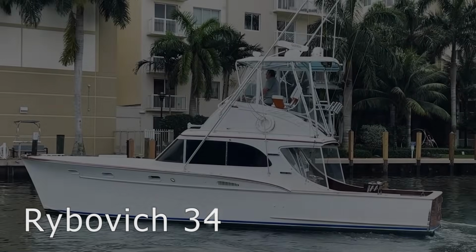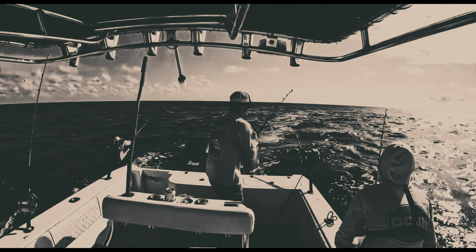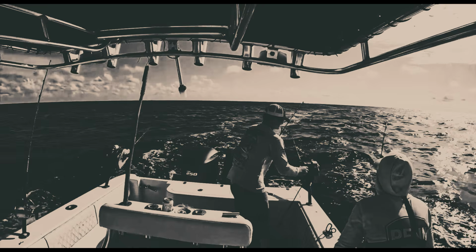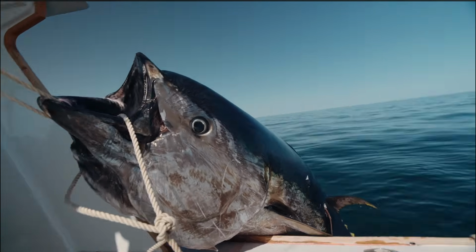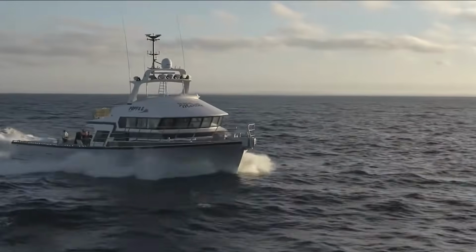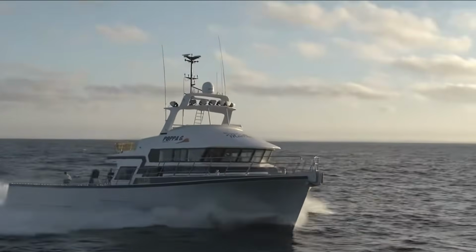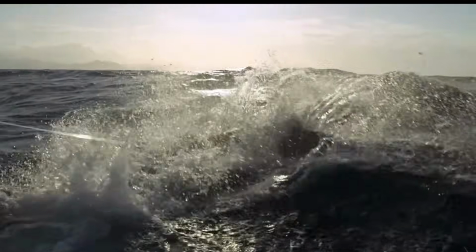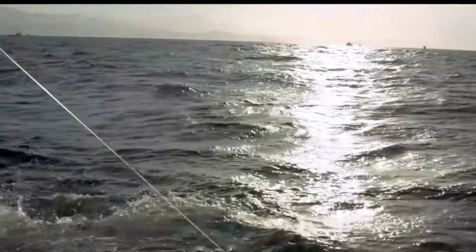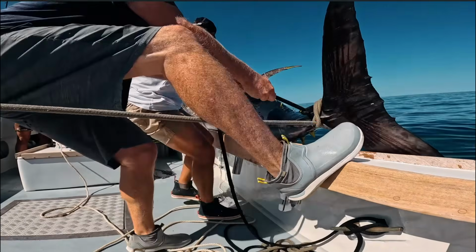Number 1. Rybovich 34. In the early 20th century, offshore anglers didn't have purpose-built boats for pursuing big game fish. Most made do with commercial vessels, cruisers, or utility boats that had been adapted for fishing. They worked, but they weren't designed around the unique demands of offshore anglers. Fighting large fish, moving freely around the cockpit, storing tackle, and spending long days at sea often meant working around the boat instead of with it.